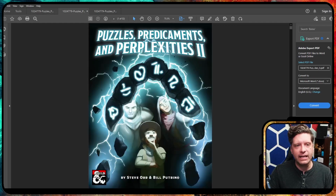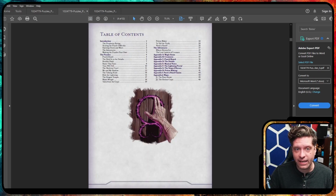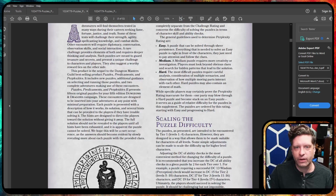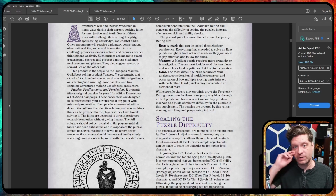Now, specifically in Volumes 2 and 3, they actually go into this section up here called the Guidelines Determining Perplexity: Easy, Medium, and Hard. So an easy puzzle can be solved through just persistence. So that's good if your players are persistent. They will eventually get it because everything is right in front of them. They just need to follow the clues and pay attention.